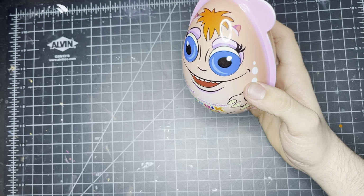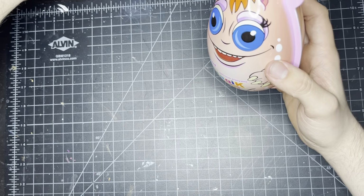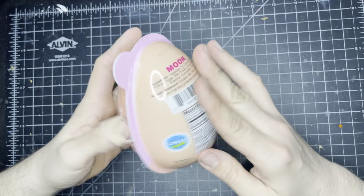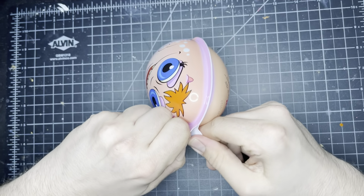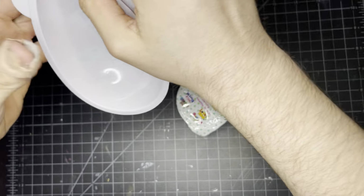I should also note this one was Joy, and this one was King. Yeah, that one didn't have a name. There's a range of magic eggs. This one is the Moon egg. I imagine there's maybe other planets or whatever. So, without further ado, all right, I got some cool stuff this time.